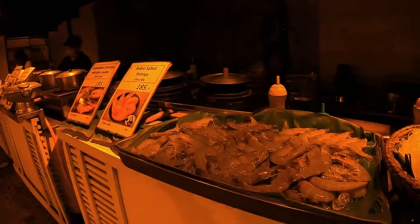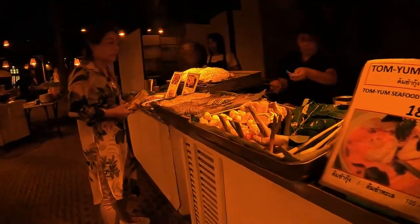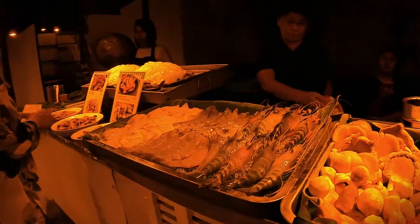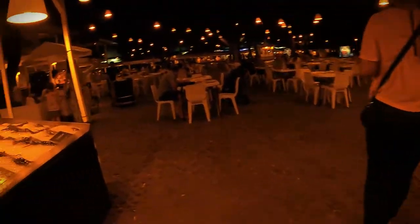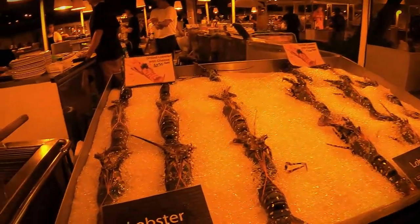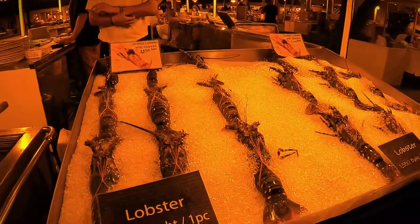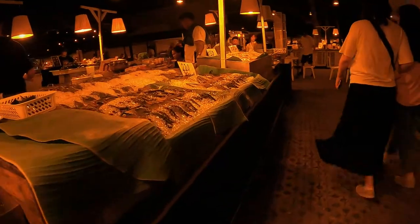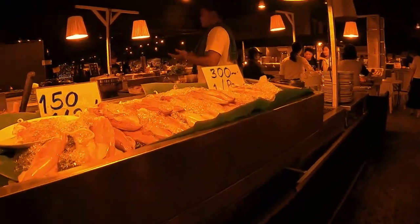Look how big these shrimp are. All the seafood here is fresh. We have these prawns here as well. They're blue in color. Here's some lobster. I guess they cook them right here. These look really good. Some more prawns. Some squid.